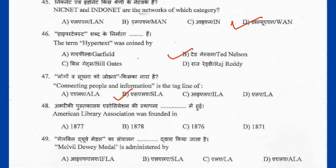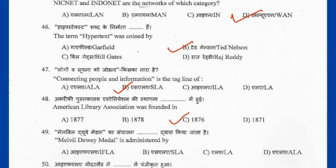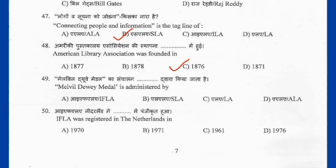Moving to the next question. American Library Association was founded in which year? 1877, 78, 76, or 71? The correct answer is 1876. Now, coming to the 49th question, Melvil Dewey Medal is administered by IFLA, SLA, LA, or ALA. The correct answer is American Library Association. Question number 50. IFLA was registered in the Netherlands in which year? 1970, 1971, 1961, or 1976? So the correct answer is 1971.